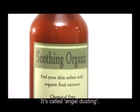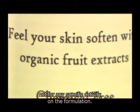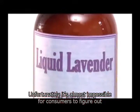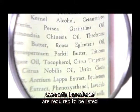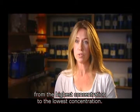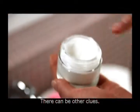It's called angel dusting. And there are actually companies out there that produce things like botanical extracts that are designed entirely to be listed on the label, not for any specific activity in the formulation. Unfortunately, it's almost impossible for consumers to figure out how much natural extract they're getting, although the ingredient list can offer a clue. Cosmetic ingredients are required to be listed from the highest concentration to the lowest concentration. So anything you see at the beginning of an ingredients list will be the highest concentration. There can be other clues.